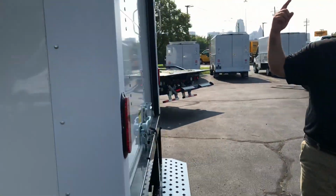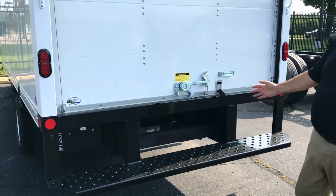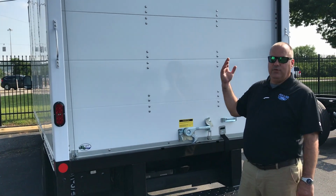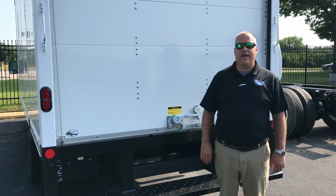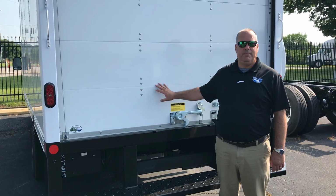It has a roll-up rear door. This one does not have a ramp. We do a lot of ramps, do a lot of towing. On the inside, we can upfit it with plywood, tie downs, rows of E-track, any number of things, but this is just a sample of something that we generally keep in stock all the time.